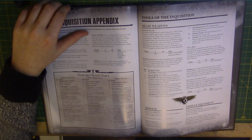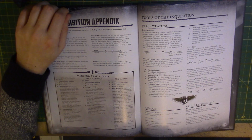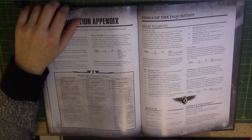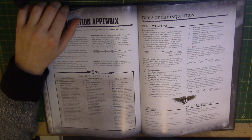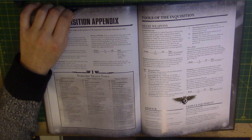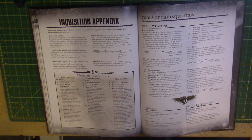So next for the Hereticus, you have Witch Hunter. That gives you preferred enemy against psykers. Then there's Will of Iron, which gives you Adamantium Will. And Master of Interrogation. Enemy infiltrators cannot set up within 24 inches of the warlord.